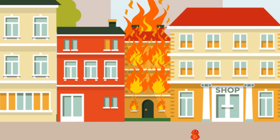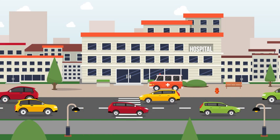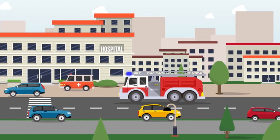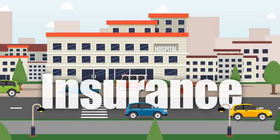What if your property were engulfed by flames or damaged by a natural disaster? Odds are your family wouldn't have enough cash to replace everything you own. Few people would. On today's episode of No-Frills Money Skills, we'll attempt to sidestep peril and learn the ins and outs of insurance.